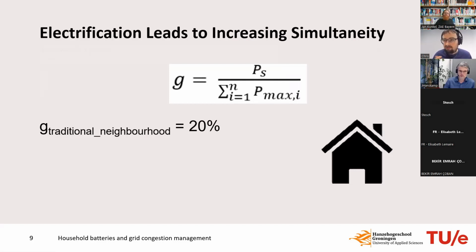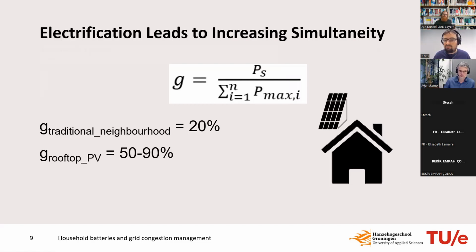However, when we start introducing new factors, such as rooftop PV, we start to see these simultaneity factors increasing. For rooftop PV, we talk about generation simultaneity. So the PV tends to generate electricity at the same time. I think it's pretty logical. So the simultaneity here is between 50 and 90%, depending on how the rooftops are oriented. If all your rooftops are in a row with all the same orientation, then you expect very high simultaneity. So every PV panel is generating at the same time, which puts a big spike of power on the grid. If you have more varied household orientations, then this will be different.